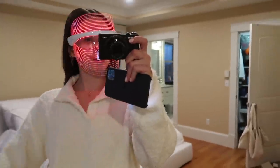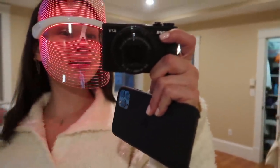It's crazy. You can see how much the light comes through, and I have like this huge window situation in my room. So I'm gonna swap these out and I'll show you guys how they look. I just showered and put on my Skims and I'm doing my red LED mask.